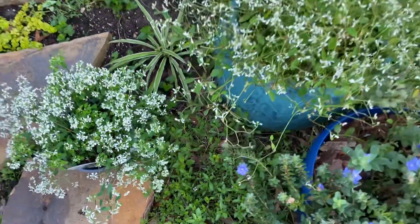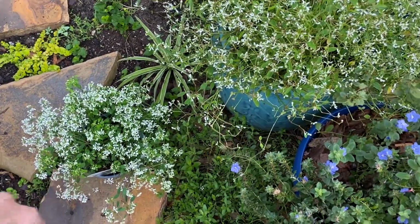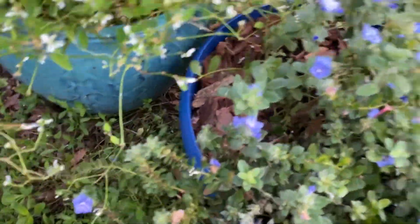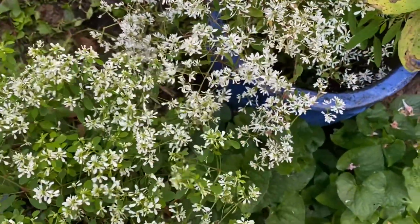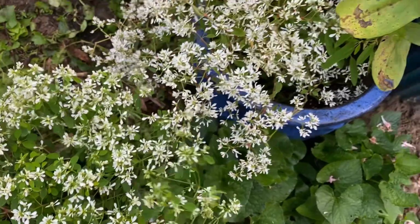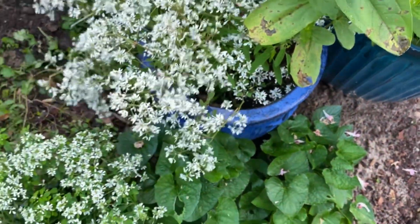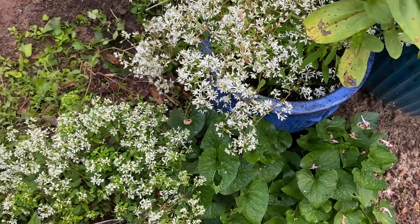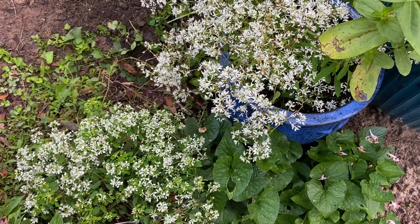Wow, I gotta make noises when I bend down. So I'm excited about this Diamond Snow. You know what? Let's do this. Because I think this must be Diamond Snow. I think it is. And it's in a smaller pot, and it seems to have been okay with that. But you know what? I would recommend putting a Diamond Snow in a 16-inch pot if I was going to do it again.